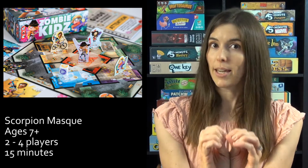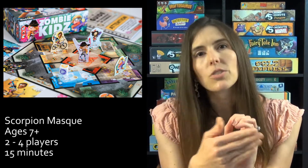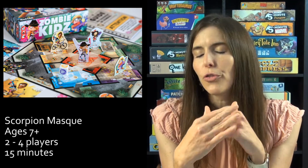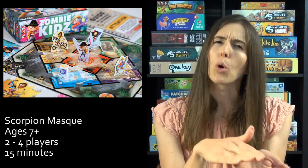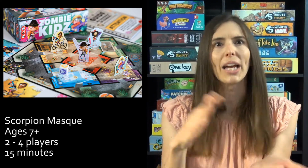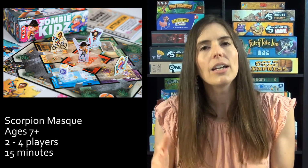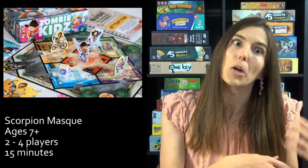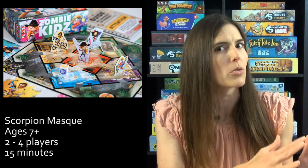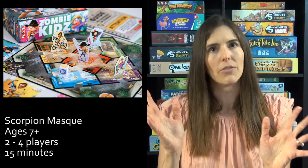So there's Zombie Kidz Evolution. Even if your kids are older, get Zombie Kidz first. It is fun, even for older ages than it says on the box. I know a lot of people like to play up. Oh, my 8-year-old can play 10 and up games. That's fine. They probably still like games that are ages 7 and up. They can still enjoy those games. This is a lot of fun. I am an adult and I loved this game.